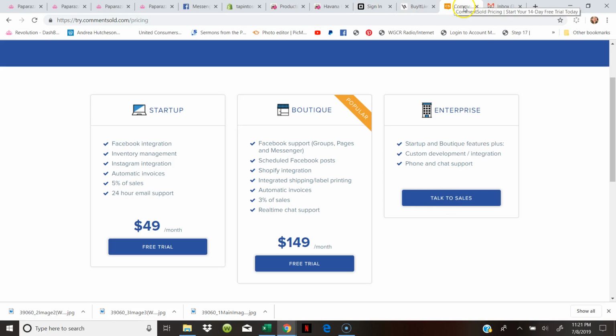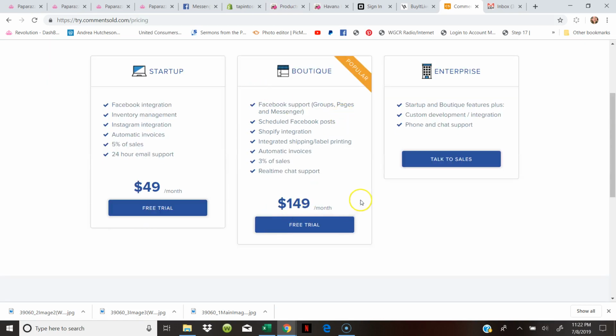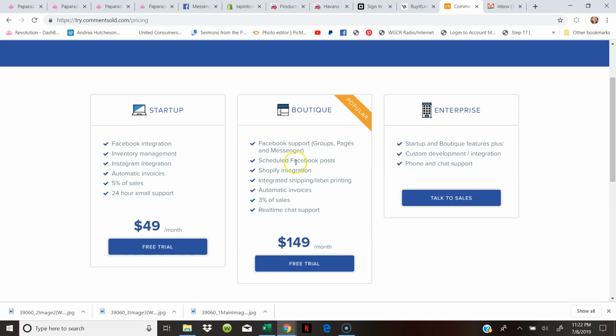Right now, I'm using Commentsold a lot on my VIP group to keep track of all of my inventory that I've been posting, and it's easier for them to invoice than me spending hours and days trying to invoice people for album sales and picture sales. And remember, you've got to keep track of your VIP group sales. So it's $149 a month. The con about Commentsold is that it costs more, and it doesn't integrate with a Square app as BuyitLive does.